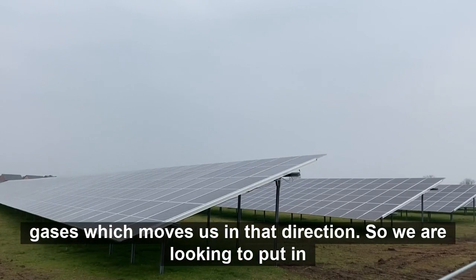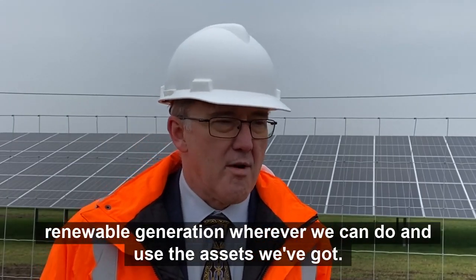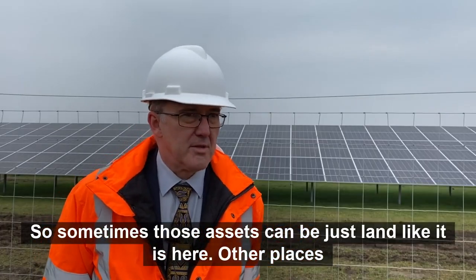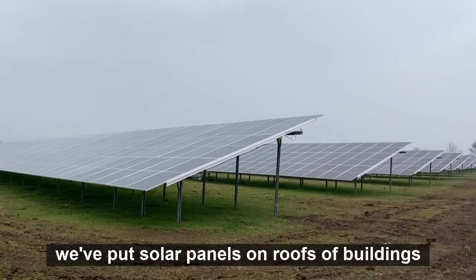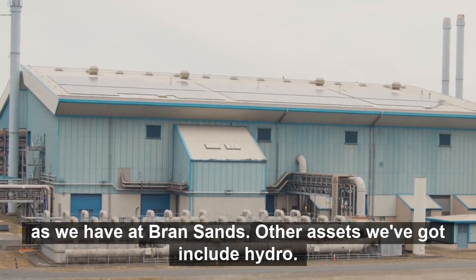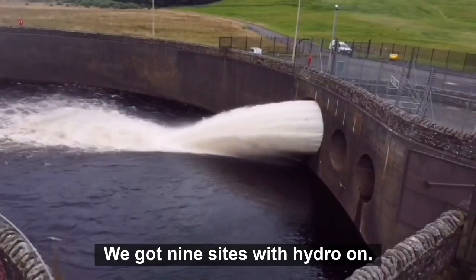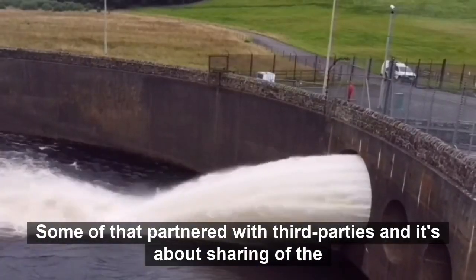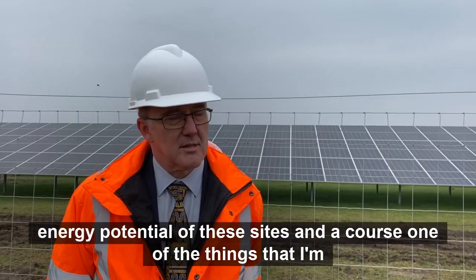So we are looking to put in renewable generation wherever we can do and use the assets we've got. So sometimes those assets can be just land, like it is here. Other places, we put solar panels on roofs of buildings, as we have at Brown Sands. Other assets we've got would include hydro. We've got 9 sites with Hydro One, some of that partnered with third parties, and it's about sharing of the energy potential of these sites.